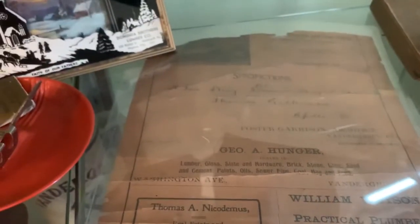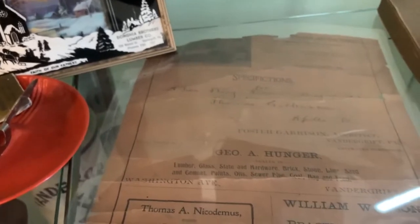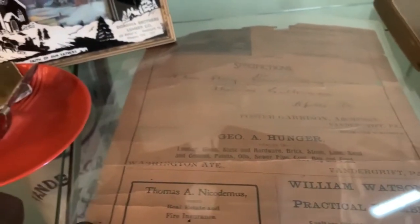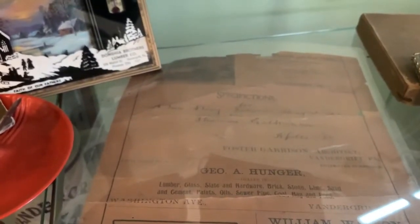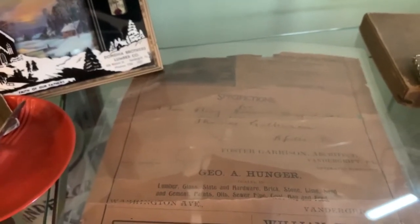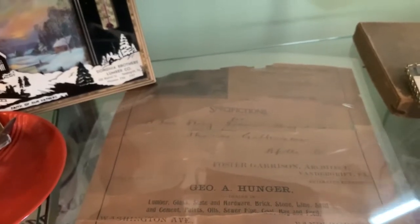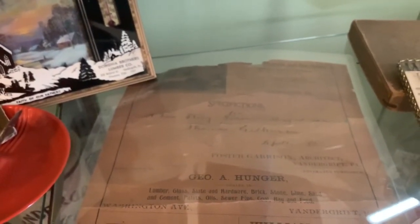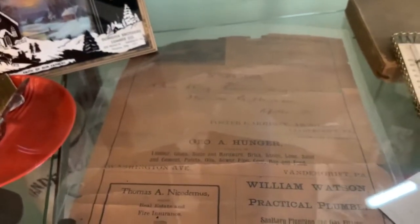This is an early advertising page. It's very hard to read with the phone, I apologize. William Watson, Practical Plumber. Thomas Nicodemus, Real Estate and Fire Insurance. George Hunger, Lumber, Glass, Slate and Hardware, Brick, Stone, Lime, Sand and Cement, Paints, Oils, Sewer Pipe, Coal, Hay, and Feed. So he covered a lot of stuff there.